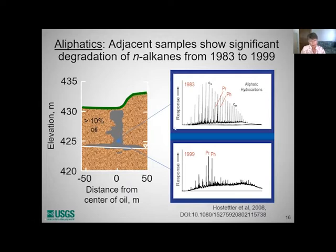And here are two gas chromatogram analyses of oil samples collected from the same spot, one in 1983 and one in 1999. The peaks represent, this is the elution time in the GC. So the shorter carbon compounds come out first, the longer compounds come out later. So this goes from 10 carbons up to 30 carbons.